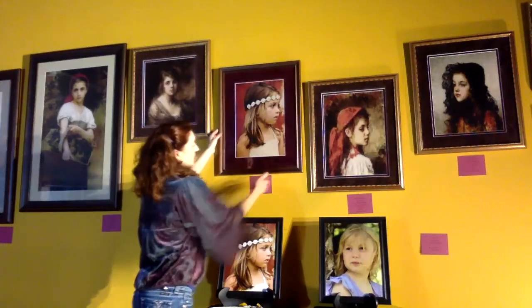The framing would be a separate purchase. These are stretched, framed, and matted, and the glass is UV protective glass so that the threads do not fade. If you use a protective UV glass, even if it were in the sun, which you probably wouldn't want anyway, it's not as beautiful in the sun, the way the lights are reflecting off the glass. But even if it were, the glass would protect the dyes from fading.